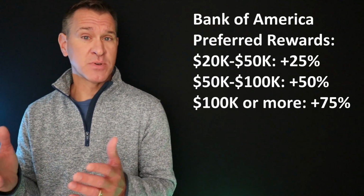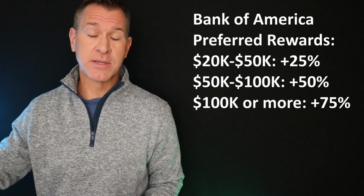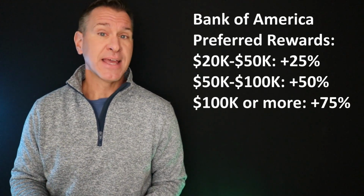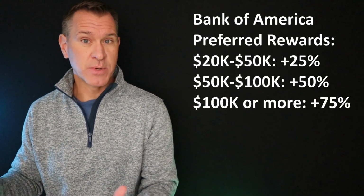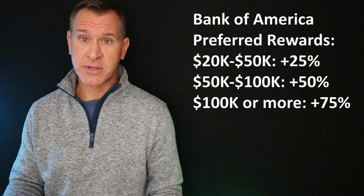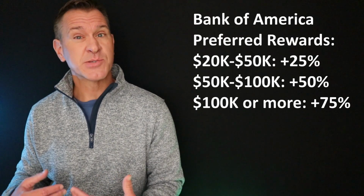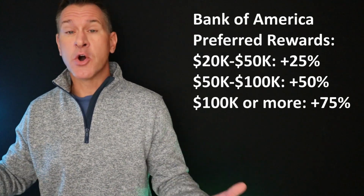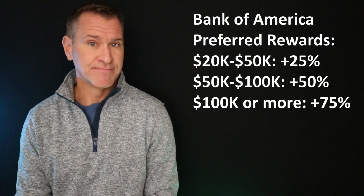With these cards, if you have between $50,000 and $100,000, you're going to get a 50% boost, and then if you have over $100,000 with Bank of America and or Merrill, you're going to get a 75% boost in the rewards. Now, if you are getting a 50% or 75% boost on the rewards we're going to talk about, well then these cards become way more competitive, and you really should be looking at Bank of America, probably exclusively if you have that much money with them, because these cards are going to be better than the majority of the cards on the market. But at face value, if you don't have enough money with Bank of America and you're not part of the Preferred Rewards program, not so great. So let's look at those cards.